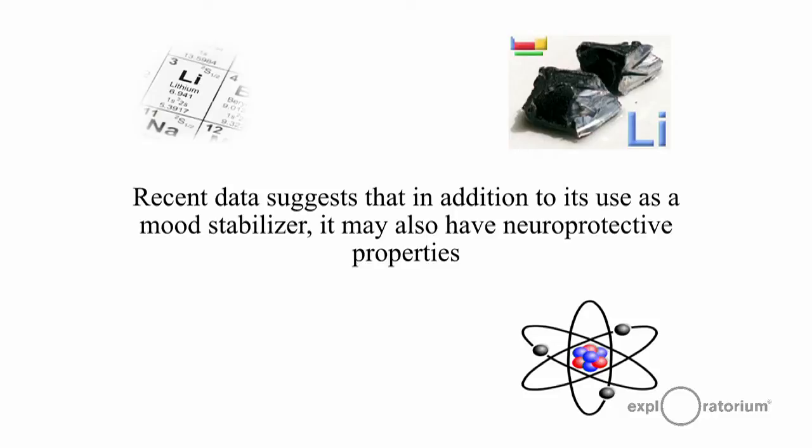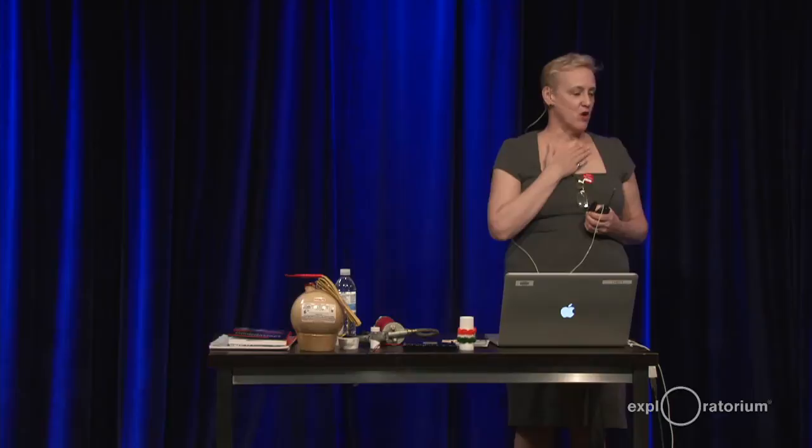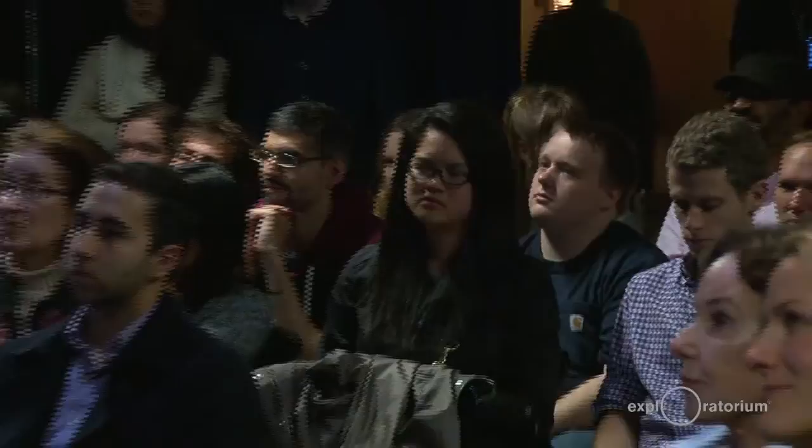So we have this 50-year history of FDA-approved usage of lithium as a treatment for bipolar, but over the course of the last decade or so, there's been a growing body of evidence that suggests that in addition to being a mood stabilizer, it also may have neuroprotective effects in conditions like Alzheimer's, Parkinson's, ALS, et cetera. So I'm going to tell you a little bit about some research that's going on at the Buck Institute. I don't know how many people are familiar with the Buck Institute, but we are, to date, the only freestanding institute studying the biology of aging and age-related disease.